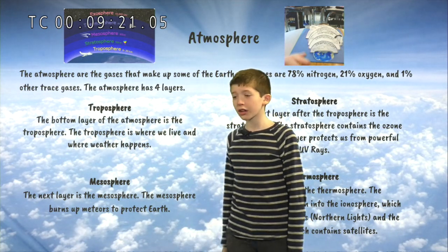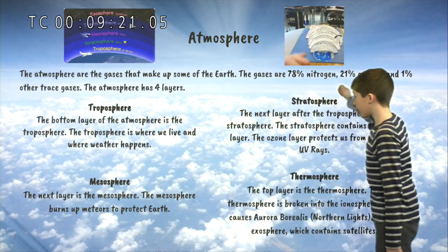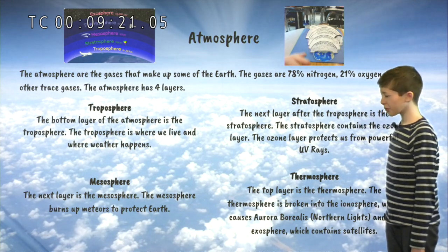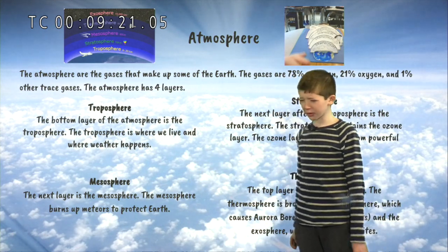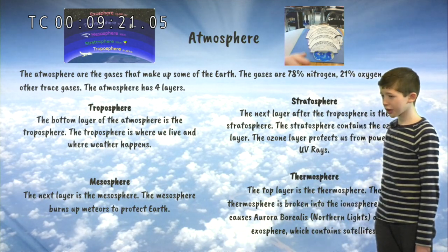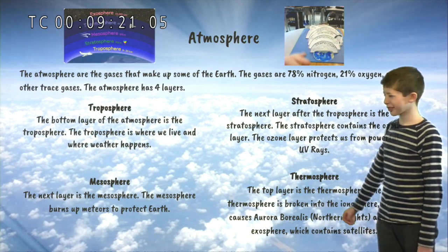The layers are the troposphere, stratosphere, mesosphere, and thermosphere. The troposphere is where weather happens. The stratosphere contains ozone gas to protect Earth from powerful UV rays. The next is the mesosphere. The mesosphere burns up meteors to protect Earth, and the thermosphere. The thermosphere is broken into the ionosphere and exosphere. The ionosphere causes the northern lights, and the exosphere is where the satellites are.